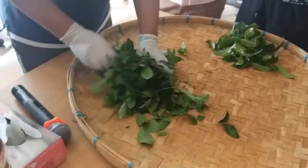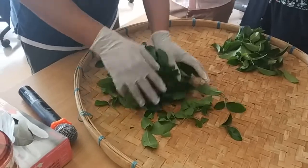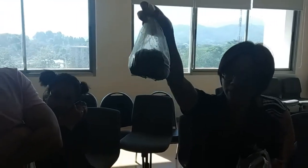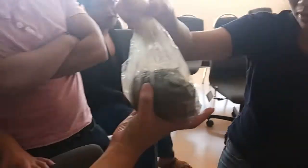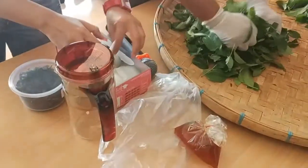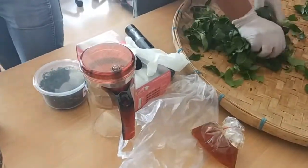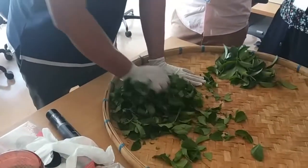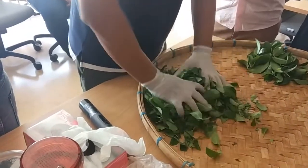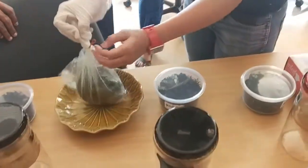This one is semi-fermented. And this one is the pickled tea, the fermented tea leaf. You can also try it. You can chew it. You should try if you dare. It's just like pickle. It's a lactic acid material.